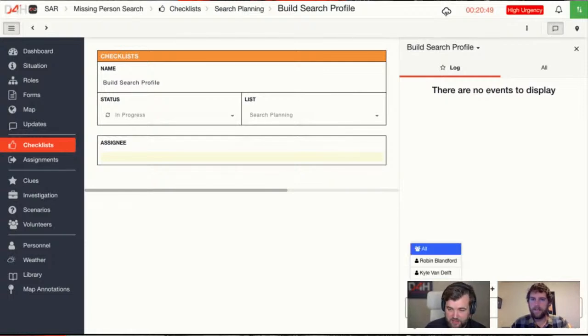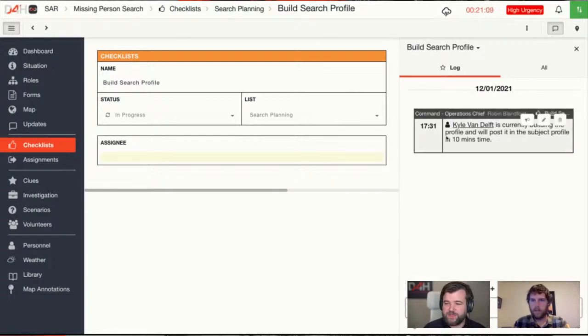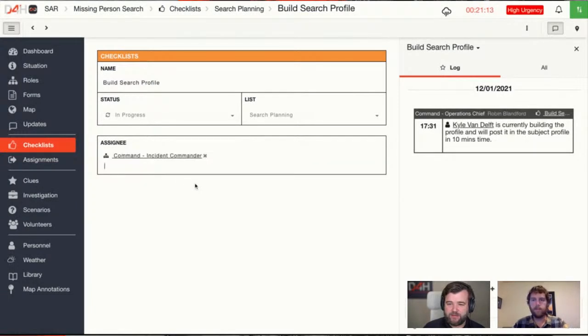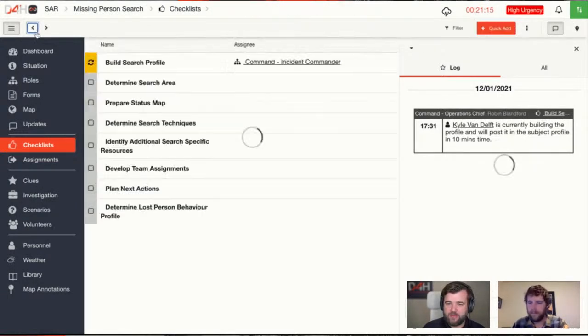I'm going to say here at Kyle is currently building the profile and will post it in the subject profile in 10 minutes time. This update has gone in against this task. I'm going to assign it to the IC. Okay. And we can see here that's in progress.